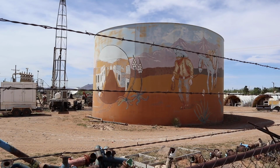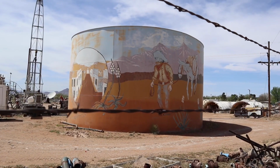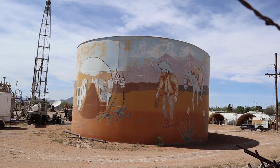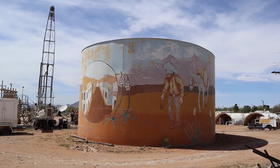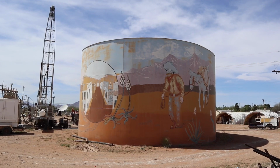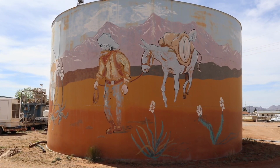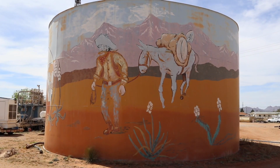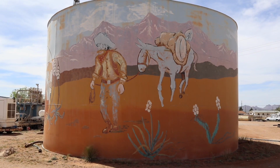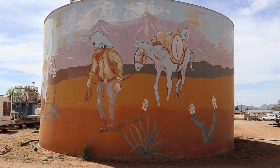It's very loud from the drilling that's taking place, but I want to peek just through this barbed wire and take a look at that prospector with his trusty mule. Walking through the desert, his shovel, probably a canteen full of water, or maybe even a little something extra. I really like this.